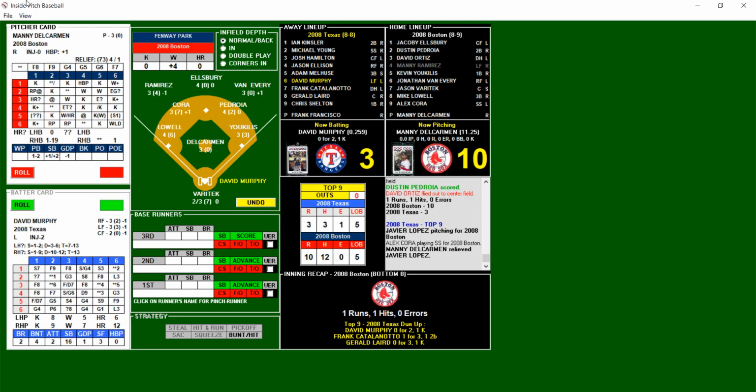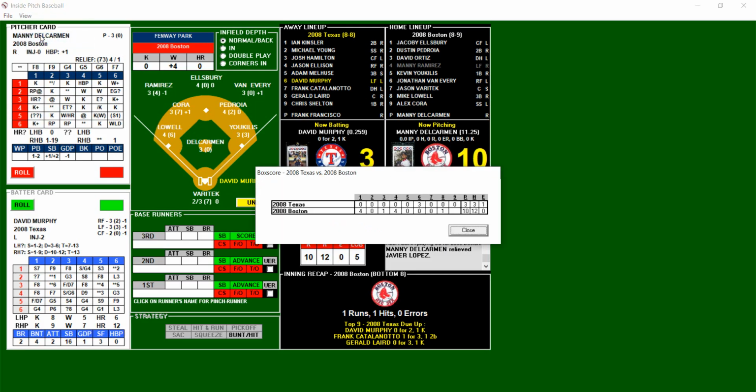Let's take a look at the box score after 8 innings had been played here in Boston. Texas being held to only the 3 runs that they scored in the 6th inning. 3 runs, 3 hits, and 1 error. The Red Sox, 4 runs in the first, a run in the third, 4 runs in the fourth, a solo home run in the 8th, 10 runs on 12 hits, and no errors.